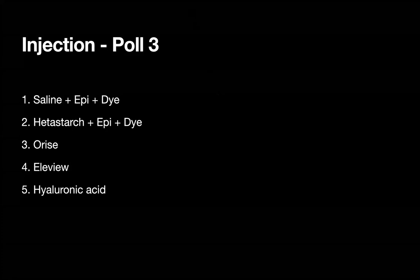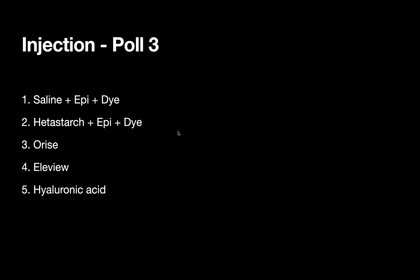I don't know about the data of this, but we used to use epi in the beginning, in the early 2000s, maybe, whenever we did an EMR, and then we found that a small percentage of patients developed abdominal pain, which we thought was due to some kind of an ischemic event from the epi. So then we said, well, why not just use saline alone with dye? The advantage of using epi is that maybe it decreases the risk of bleeding, but the disadvantage is that it masks the bleeding, because you really would want to find the bleeding site and treat it on time so that perhaps the risk of delayed bleeding is less. So we haven't used epi for maybe 15 years, I think, at least.